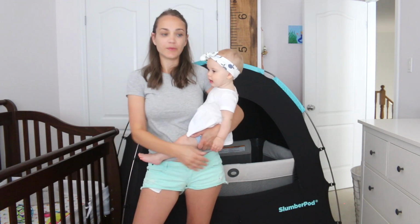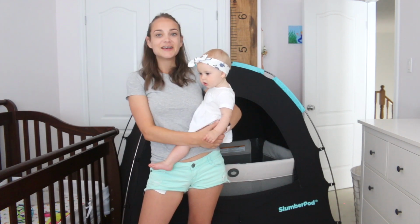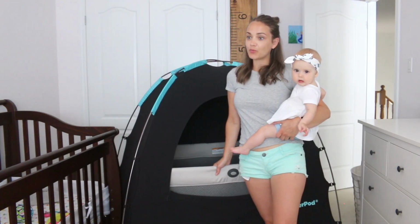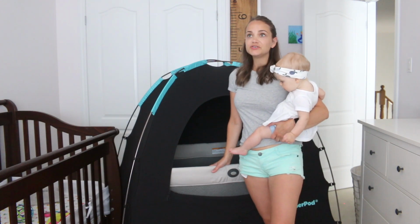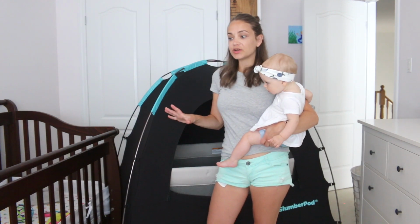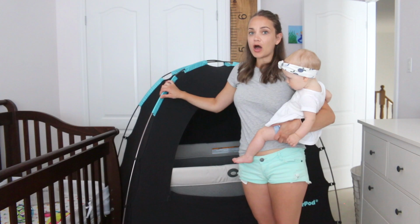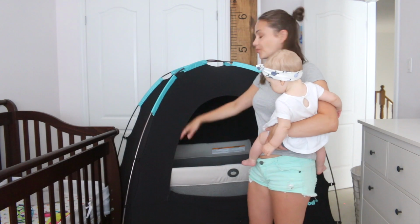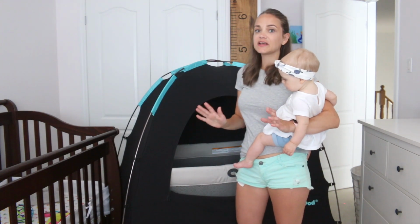And I highly suggest this as well. Do not try the SlumerPod or any other sleeping method with your baby somewhere else before trying it within their own environment. So what I'm saying is, I'm trying the SlumerPod out, and I even did this with the pack and play before she slept in this overnight somewhere else than her room. And why you want to do that is you want to make sure your baby is comfortable with the surroundings. So you want to try the pack and play and the SlumerPod within their own environment. So in the house, in their bedroom where they're very familiar with it. Maybe keep all this open just so they can still see their surroundings and know that they are safe.